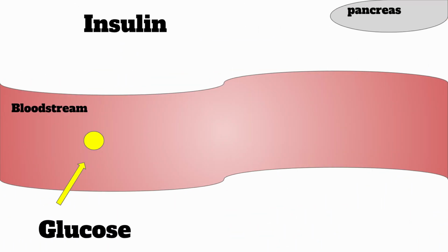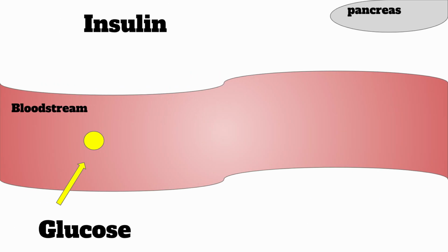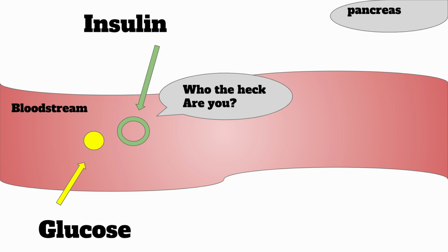It is also important to know that if insulin is not secreted when glucose is present in the bloodstream, then this is type 1 diabetes. On the other side, if insulin is secreted but does not bind with carbs, then this is type 2 diabetes because it doesn't interact with carbohydrates. This is why diabetics either inject insulin or avoid carbs.